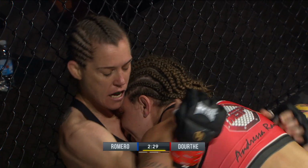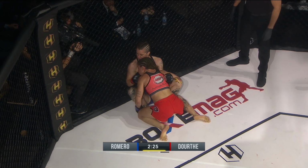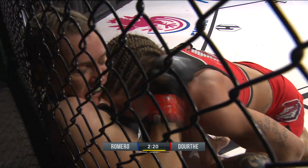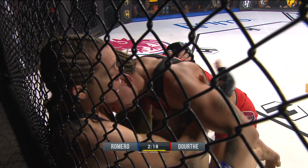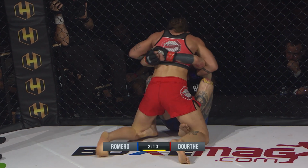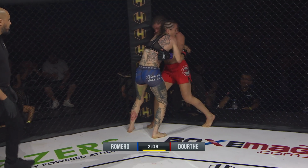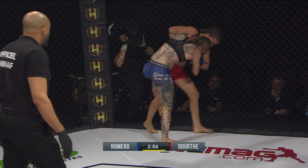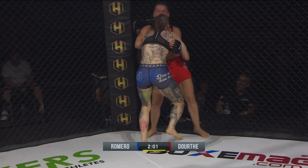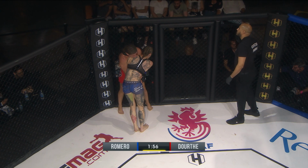People forget sometimes that it's not just being the one taken down that takes away energy, it's also the one executing the takedown can expel a lot of energy. Absolutely, especially these spectacular slams and throws. They look great. I mean, they're going to have a great home in Romero's highlight video going forward, but they do take a lot of energy. Dourthe back to her feet, and that is bound to be so frustrating for Romero. Doing all that work to score the takedown, and then your opponent essentially says, no thank you. Yeah, it can be a bit of a hit to morale for sure.